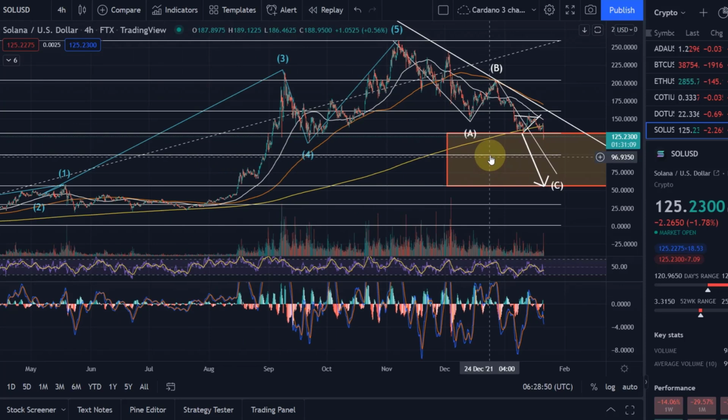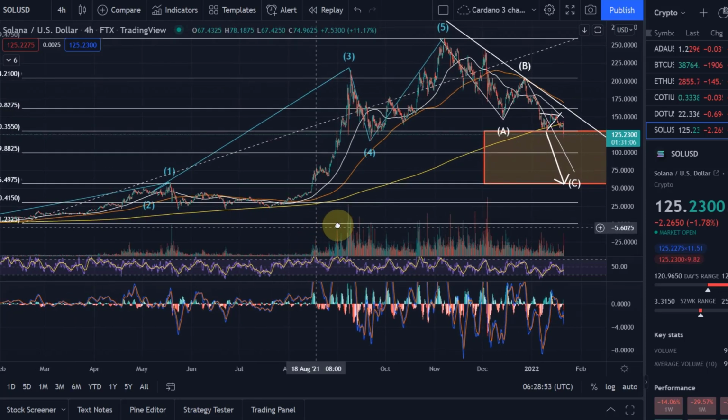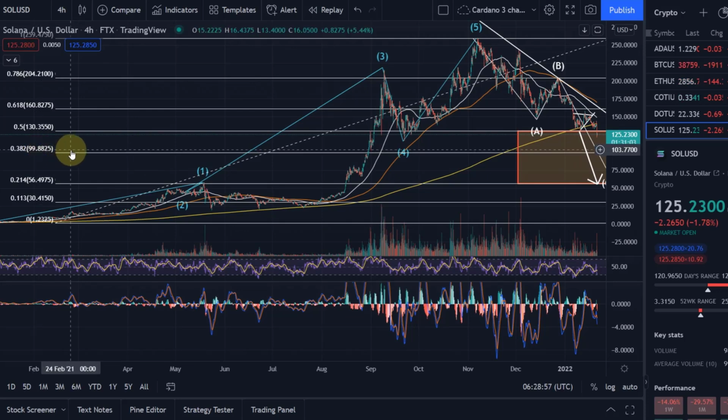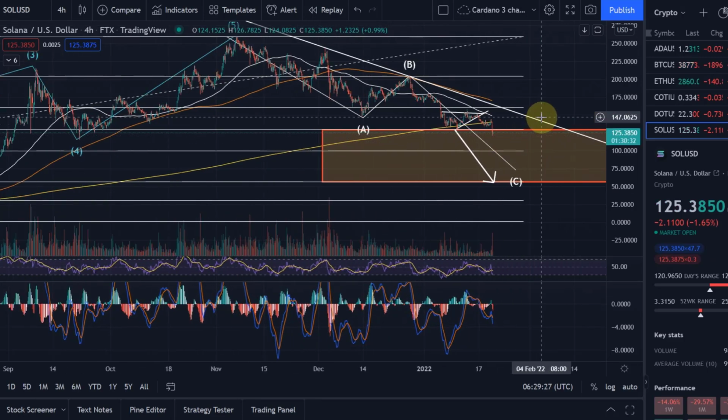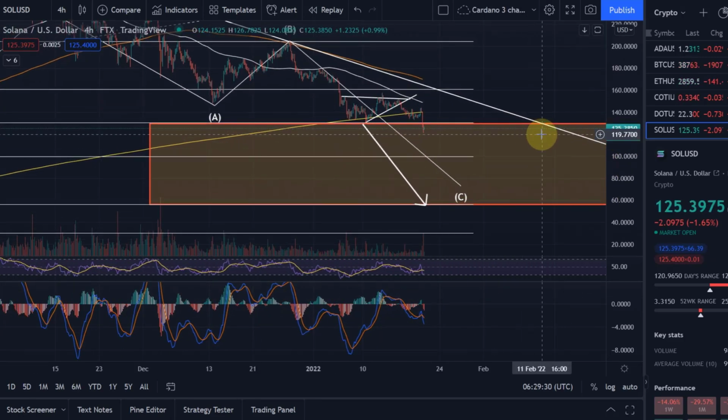Looking at the Fibonacci levels, we already came, no, sorry, it's a 0.618 actually. We already came to the 0.5 level at $130. The next move will be, in my view, to the $100 level. The 0.618 Fibonacci level, that is where the price will be drawn to. And then we could even assume that if the price is losing that and getting closer, we could even see a $55, $56 Solana, and I could theoretically even pull down the target area further, but I don't think it is advisable at the moment.